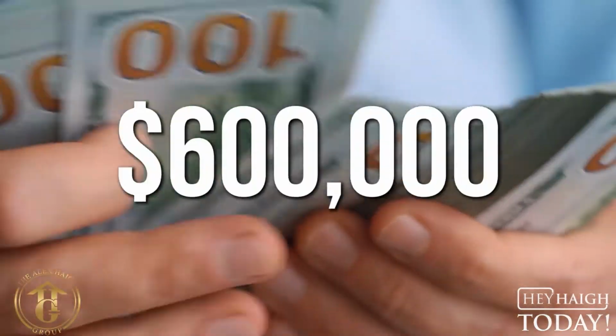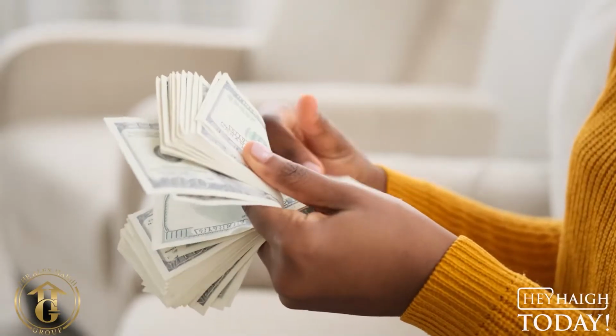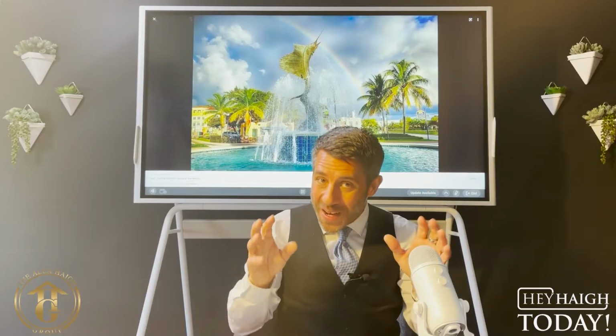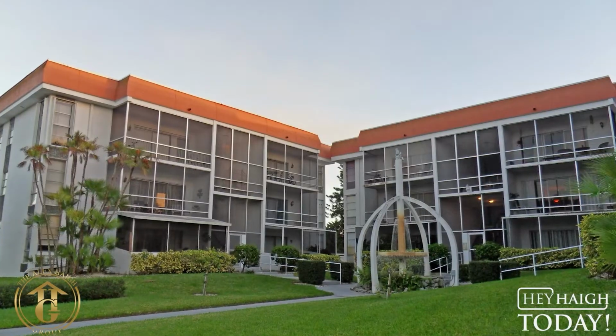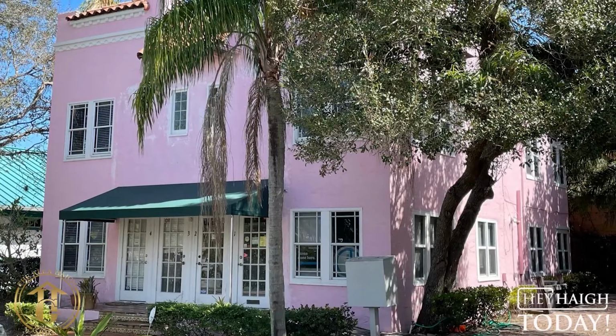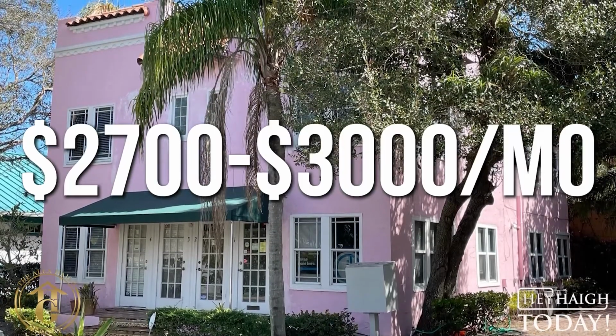Now, if you're thinking about buying in historic downtown Stuart, the price point is going to be around probably $600,000. You can find something for $400,000, these tinier homes, but it's going to be probably around that $600,000 mark, and you can have $1 million plus. If you're thinking about renting in downtown Stuart, you can find efficiency apartments. They'll come up around $2,000, $1,500 if you're lucky, but your average in downtown Stuart is going to be around $2,700 to $3,000.